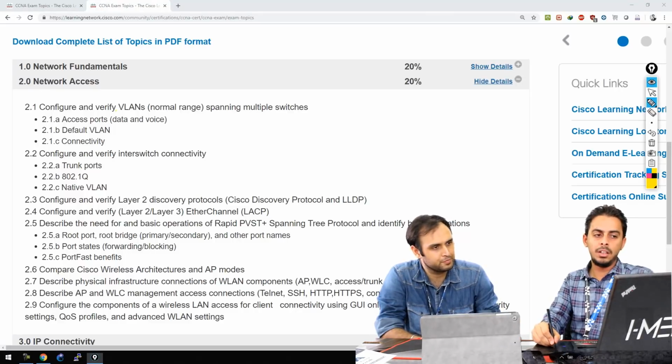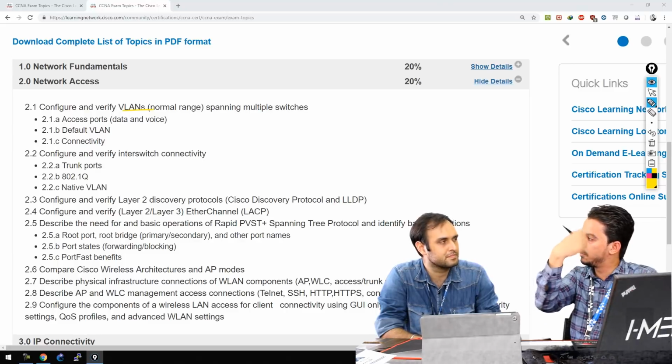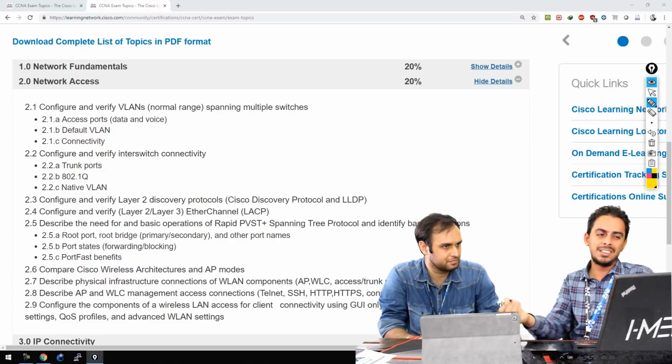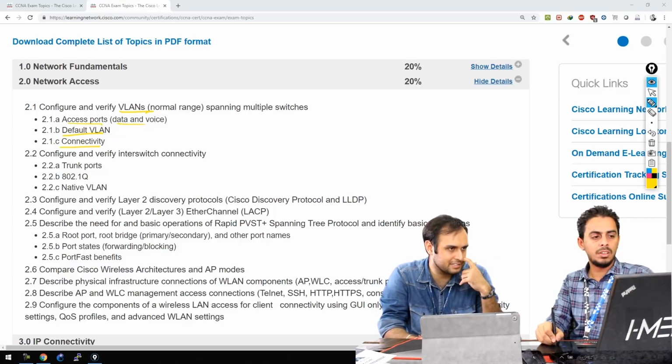Like usual, we have the VLAN section. Since they have already introduced us to the switching fundamental concepts in the first section, they have started directly with the VLAN part. As usual, the basic concepts of the VLAN: access ports, data VLAN, voice VLAN, default VLANs. I think this is completely as it is, just like in trunk ports.